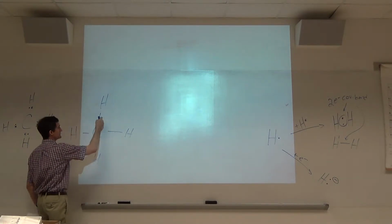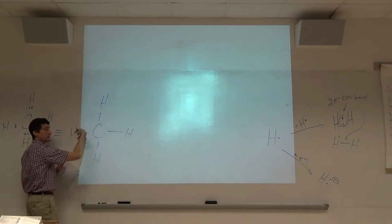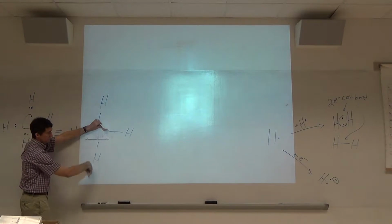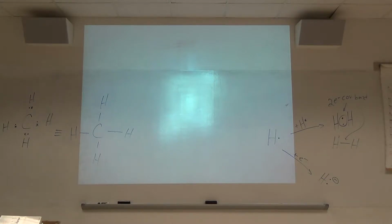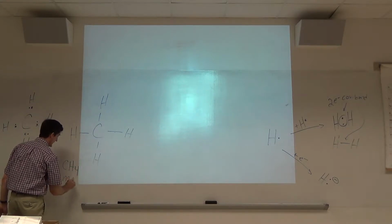Two electrons, two electrons. So how many are around carbon now? Two, four, six, eight. You get to count all the electrons as an octet. But also, how many around the H? You get to count those as this, so two around the H. So everybody's happy. Eight for carbon, two for each H. And what do we have here? This is just CH4, and we call this methane.